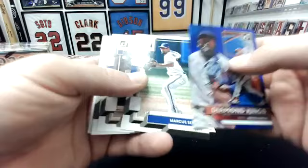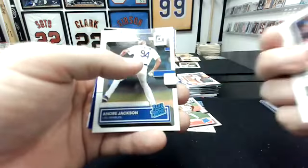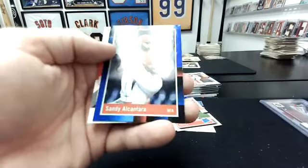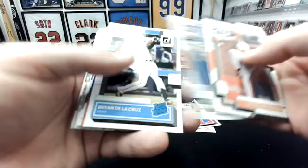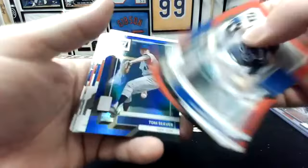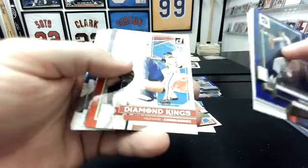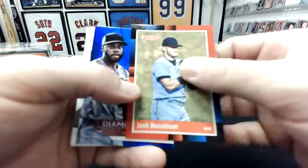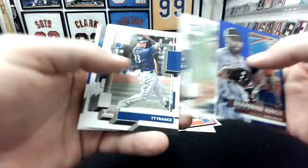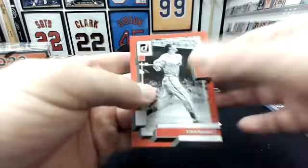Adelis Garcia blue. Nando Tatis. Name variation. Andre Jackson. Alcantara. Ichiro. Ryan De La Cruz. Ian Anderson red to 2022. Tom Seaver blue. Corbin Burns, Diamond King. That's a red Josh Donaldson to 2022 to the Twins. Cedric Mullins blue. Stan Musial red.